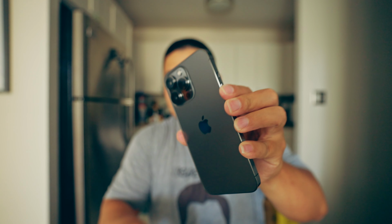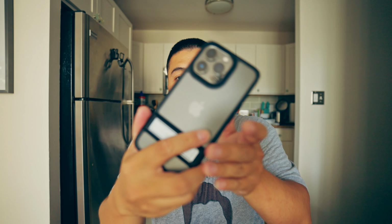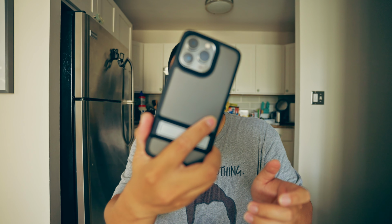Look at this beauty. Isn't she pretty? Look how pretty this thing is. So now I can start using this. Whoa. It's not a bad phone case. I dig it. Okay, what else is there?